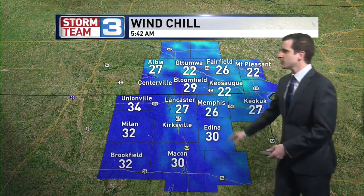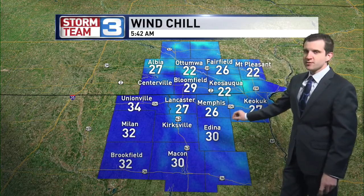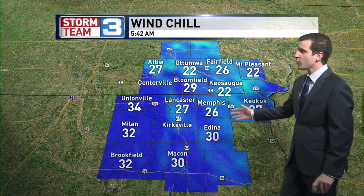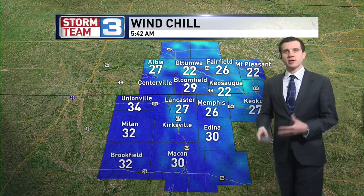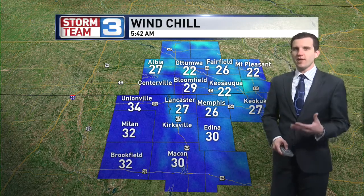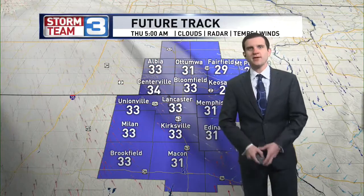Compare that to some lighter winds across northeast Missouri, and you're going to see a very, very small, if any, spread from wind chill values to actual air temperatures. We have a lot of moisture in the atmosphere, so that's also helping us stay away from that wind chill factor. When we get denser air, a lot of moisture, the winds can't have as much of an effect.